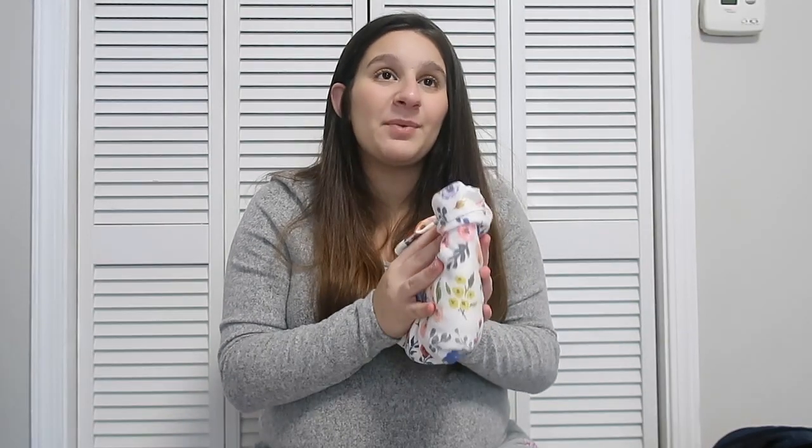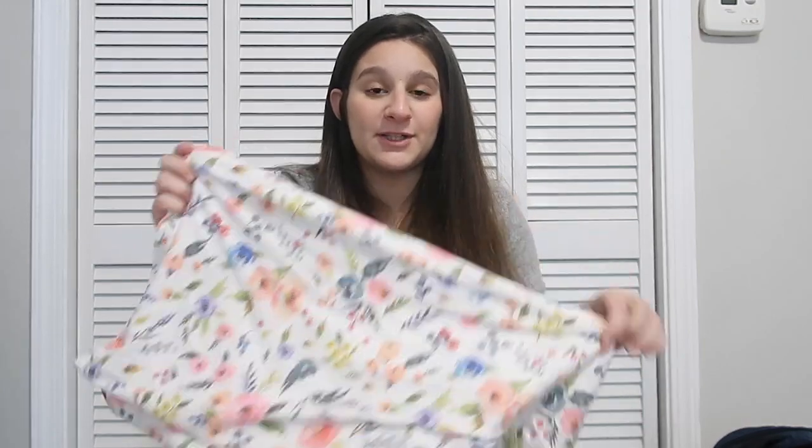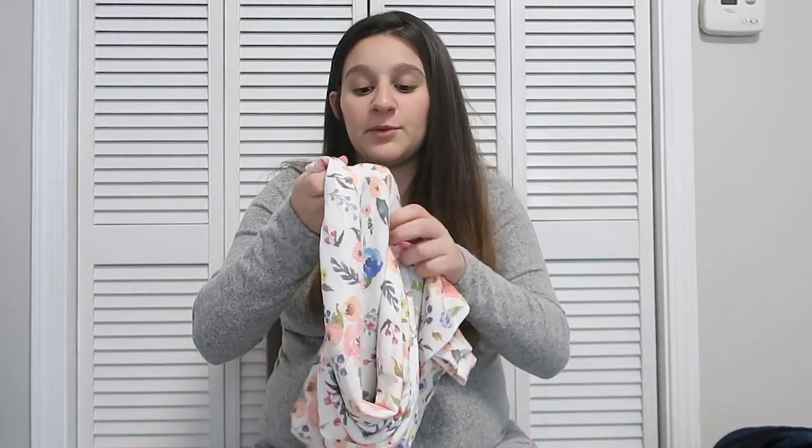And then I also brought myself a nursing cover, which again, I know it sounds silly, but I did not bring a nursing cover to the hospital when I was a first-time mom, and I so wish I did, because I just had that uncomfortable feeling whenever there was other people in the room, and this will save you from that for sure, especially if your spouse's family's in the room or whatever.